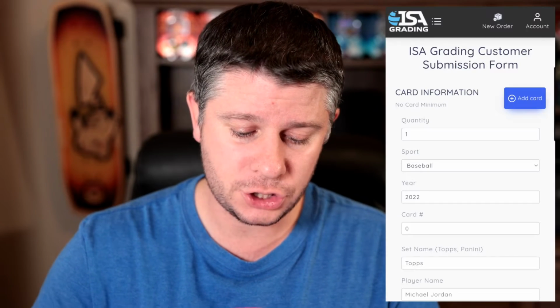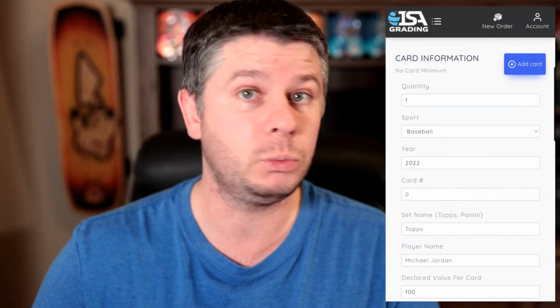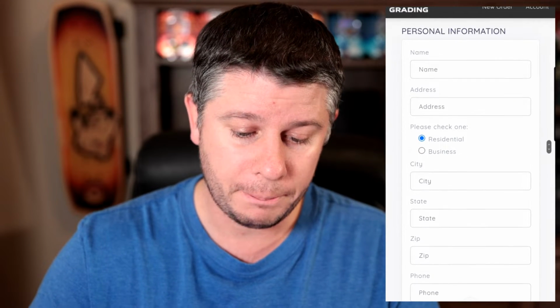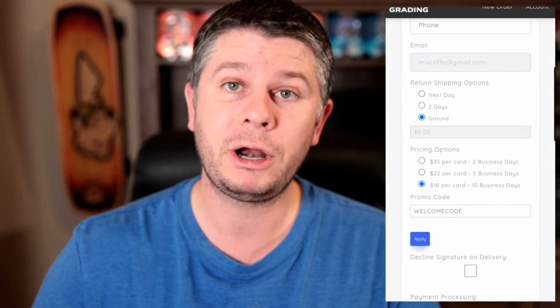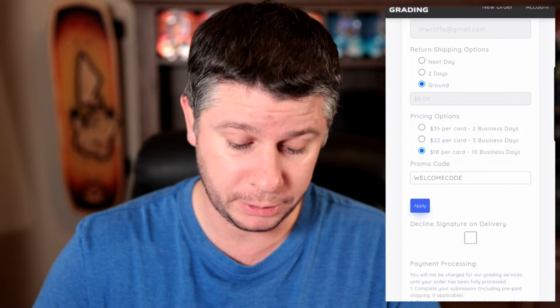And this is how I actually did it. Now, you're going to have to create an account and get all that, and get a password, all that good stuff. But you're going to select new order, and then this is where you're going to actually just go through and type in all that information that we talked about earlier and continue to add new cards. It tallies them up here, and then this is where you enter your personal information with your address, all that good stuff, when, how fast you want it returned, what pricing option are you looking for, and then potentially that promo code that I did mention a little bit earlier.